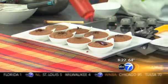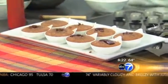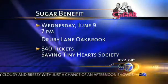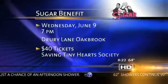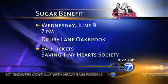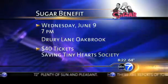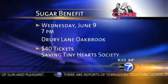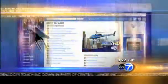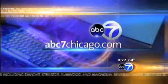And some of the proceeds of the book actually go to Saving Tiny Hearts. It's a great association. Wonderful. And you can meet Alain Roby in person at a special benefit performance of the musical Sugar this Wednesday, June 9th. The festivities start at 6 at the Drury Lane in Oak Brook. Chef Roby will offer a dessert demonstration as well as a tasting before the show. Tickets, $40. Part of the proceeds benefit the Saving Tiny Hearts Society. As we mentioned, so do proceeds from the book. A lot more information, the recipes, all of it on our website. Thanks, Chef. Thank you very much. Wonderful. Thanks for having me. Thank you so much. Can't wait to taste it.